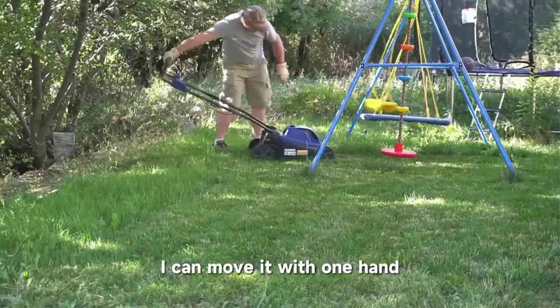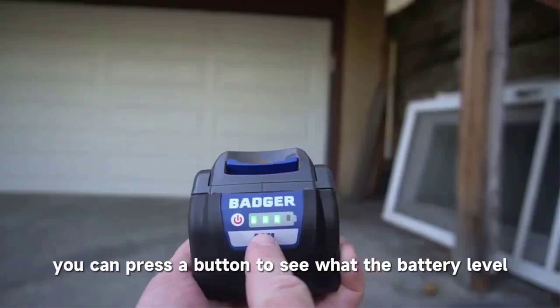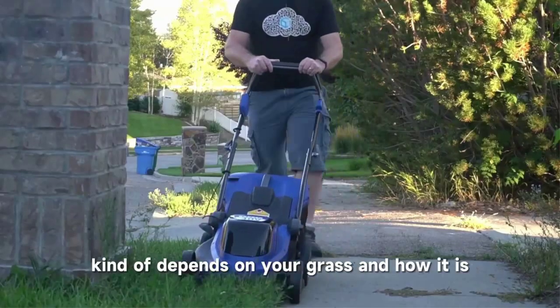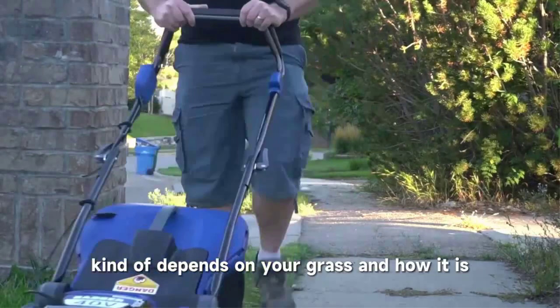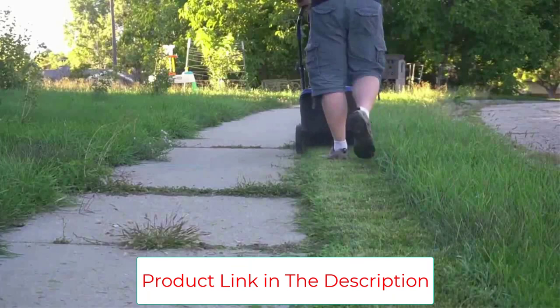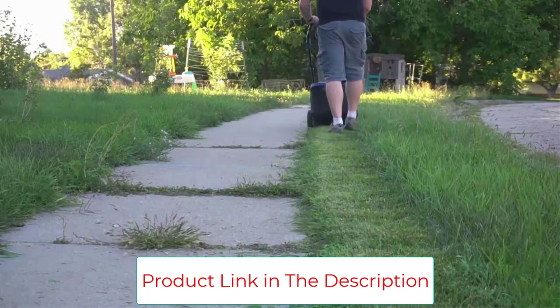Quickly folding: this lawn mower can be quickly folded and stored within 5 seconds, which is convenient for storage and space saving. Brand, Wild Badger Power. Power source, battery powered. Color, blue.